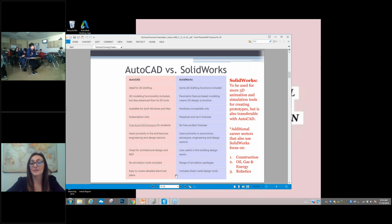AutoCAD is very neat in the fact that for students, they allow you to get a free license temporarily while you're a student. So you could download it on your own computer and test some things out, which is the best way to do it, because when I was in class doing AutoCAD classes for 4 hours at a time, at times you have to be very patient.